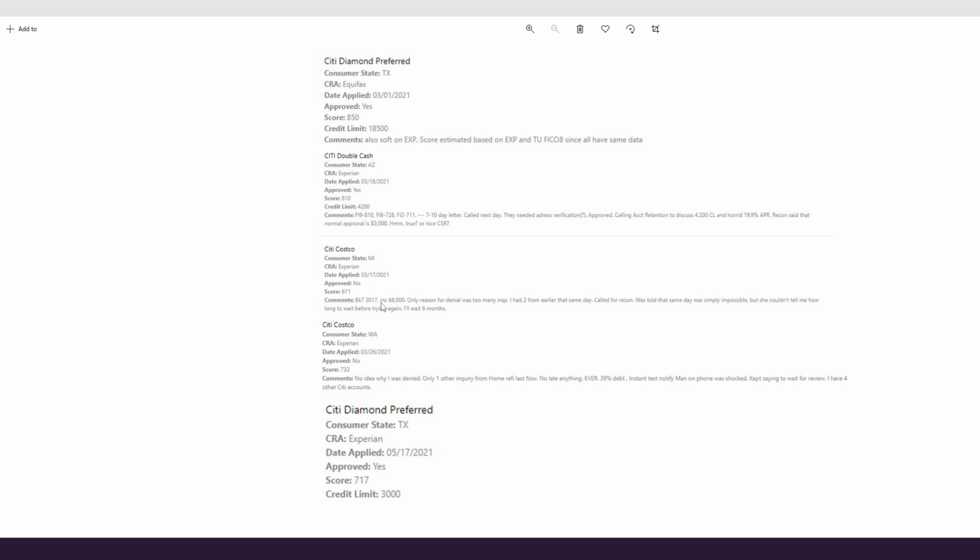Like go out, get a couple authorized users, get a couple secured cards, or good unsecured cards that will start to help rebuild your credit profile, right? And thicken up your file. And then you would have had probably better odds. The reason for denial was too many inquiries. Actually, I would argue that you are majorly borderline to begin with your score. I had 2 from earlier that same day, called for recon.